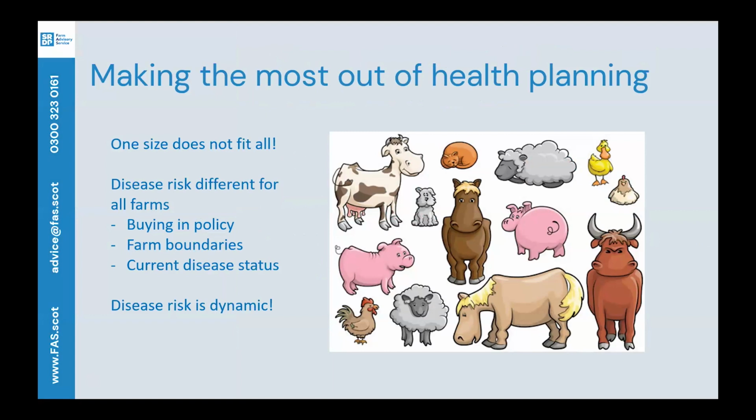And basically a health plan is a massive risk assessment. And if we advertised a webinar on risk assessment, there's absolutely no way I would sign up to it, because it would be a very dry subject. But looking at health planning as a risk assessment makes it interesting.